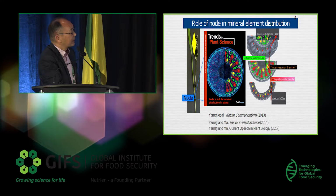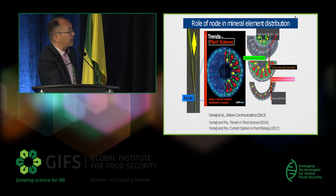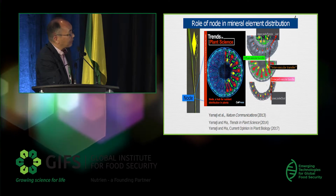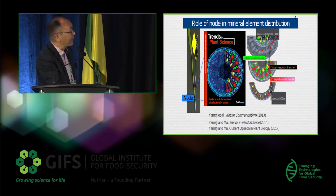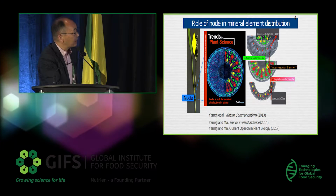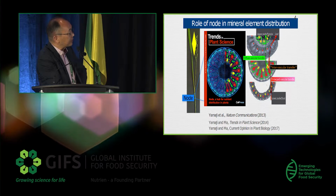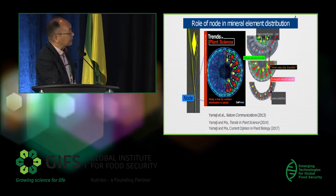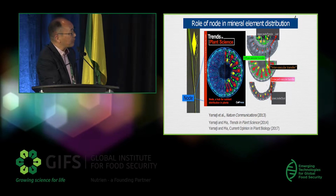Next one, please. So recently we found that in gramineous plants, nodes play a very important role in the mineral element distribution. So today I will tell you 3 different examples of how these elements are preferentially delivered to the developing tissues, especially to the grain. Before I tell you the details of the transporters involved in the preferential distribution to developing tissues, I just want to give you a very brief introduction about the nodes.